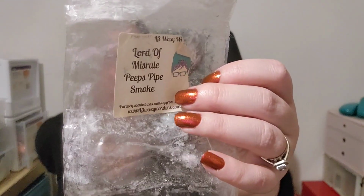I'm going to set that aside because I blended that one as well. It's a strawberry pound cake scent. Maybe I did it with that one. I can't remember. Once I get to the end of all the bags and stuff, I'll remember what I blended with what. Lord of Misrule Peeps and Pipe Smoke from L3.